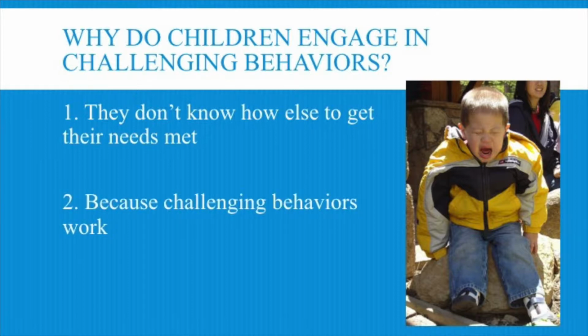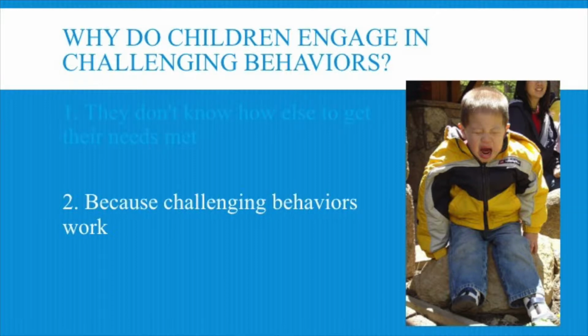Second, children engage repeatedly in challenging behaviors because their previous experiences have taught them that challenging behaviors work. This means that in the past, when the child tantrumed, cried, screamed, or bit, it resulted in something that they wanted. Remember, children use different behaviors to gain or avoid different things such as attention, access to items, or access to activities. This webinar will look more closely at why these challenging behaviors may have worked in the past and what you can do in the future to teach your child that they need to use new skills to meet their needs.